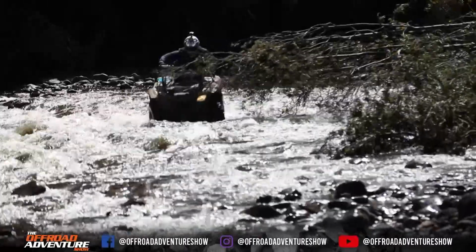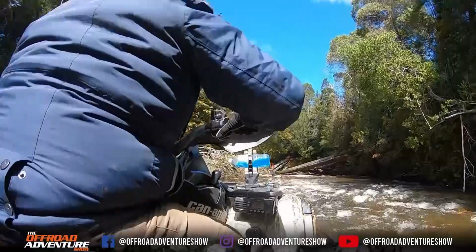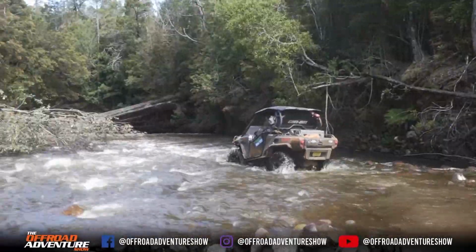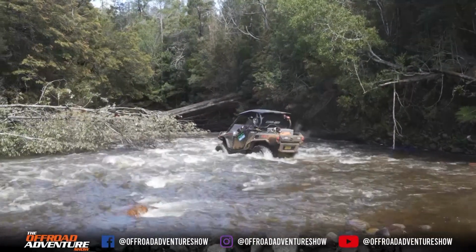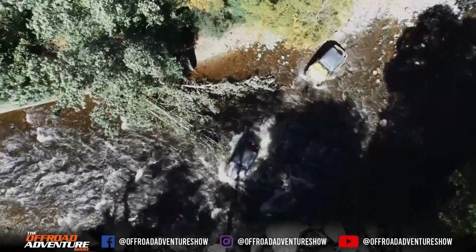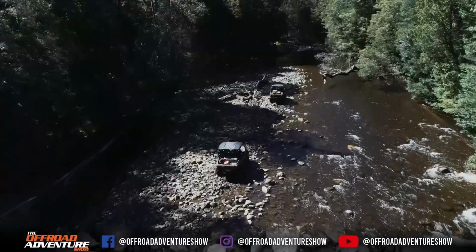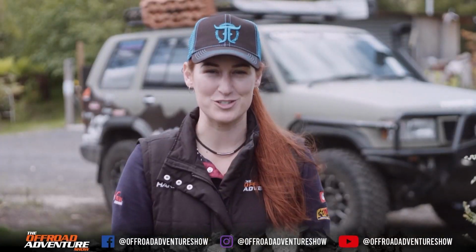So we've just come across rapids on quads and side-by-sides, and that was pretty epic, pretty cool stuff, because you could feel the pressure as you're going across, and it was a lot of fun at the same time. And then we heard that this is the part in Tassie, what they call the $1,000 track. Well, now that it's grown, it's a $10,000 track, it's $100,000. You damage your four-wheel drive when you go down it anyway. But since we're going through here with locals in ATVs, it's a little bit of a different story.